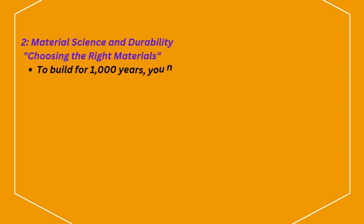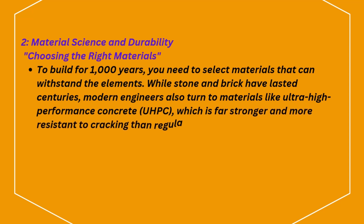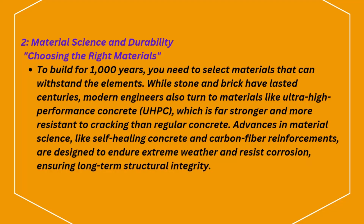2. Material science and durability. Choosing the right materials. To build for 1,000 years, you need to select materials that can withstand the elements. While stone and brick have lasted centuries, modern engineers also turn to materials like ultra-high-performance concrete, UHPC, which is far stronger and more resistant to cracking than regular concrete. Advances in material science, like self-healing concrete and carbon fiber reinforcements, are designed to endure extreme weather and resist corrosion, ensuring long-term structural integrity.